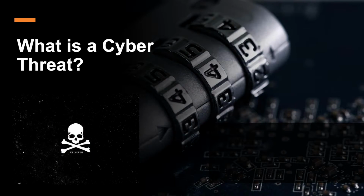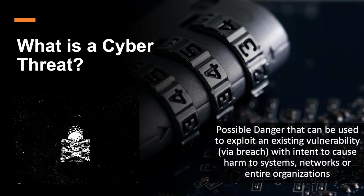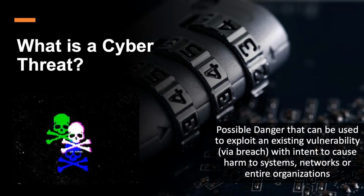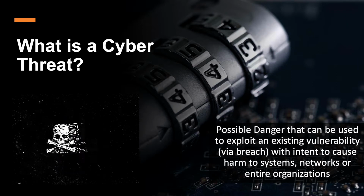Let's define what a cyber threat is. A cyber threat can be defined as a possible hazard that can be used to exploit an existing vulnerability with the only intention of causing damage to an entire system, network, or even an entire organization. Now, all of us by now must know that every kind of threat can come from internal or external sources to our organization. That means that any vulnerability does not necessarily have to be exposed on the internet to be exploited by a threat actor.